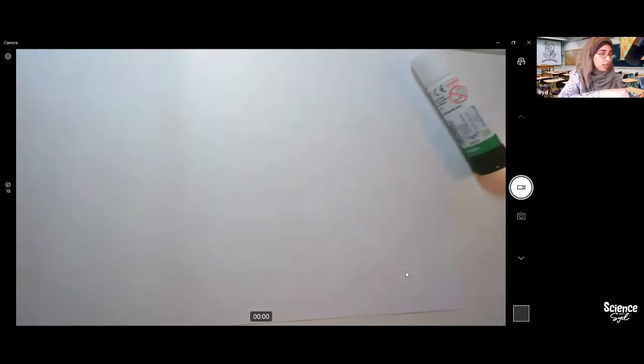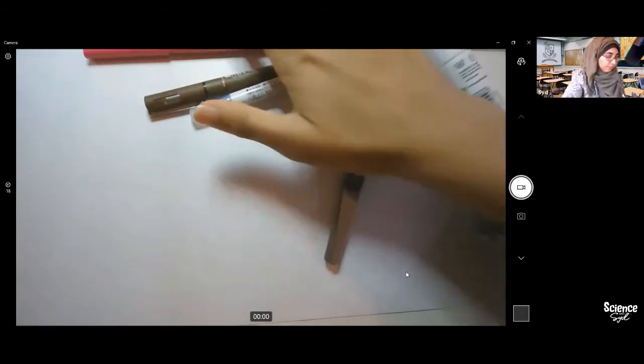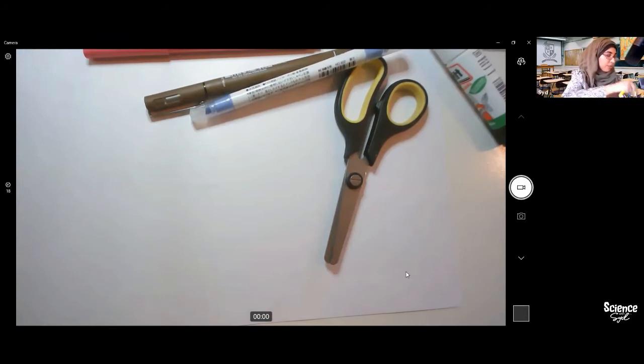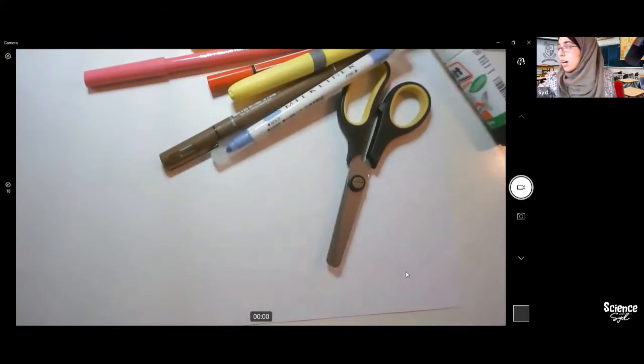So here we've got our glue. I've got my scissors. I've got loads of colors. Let me just show you my colors. I'm going to leave all of them in the jar though, because I won't be able to find them then. And then I've also got colored paper, loads of colored paper that I had last week as well.